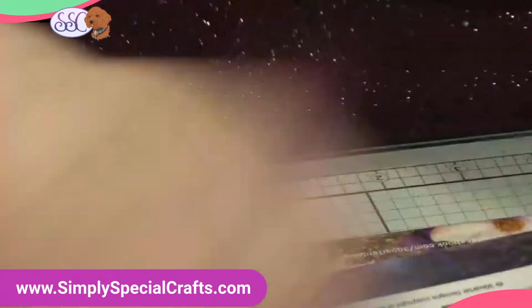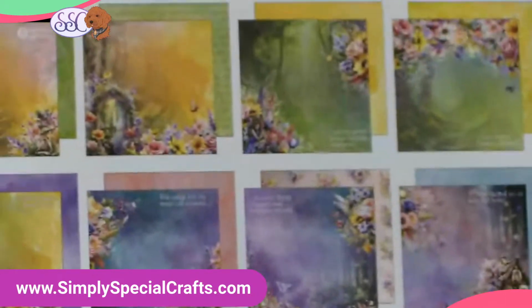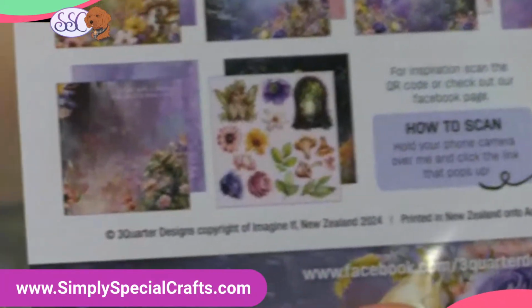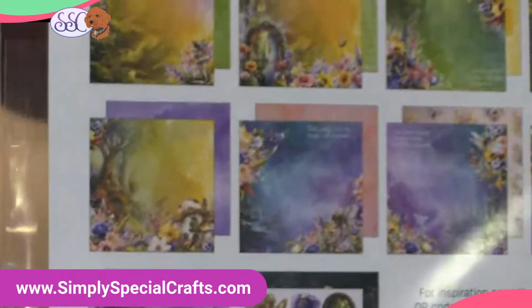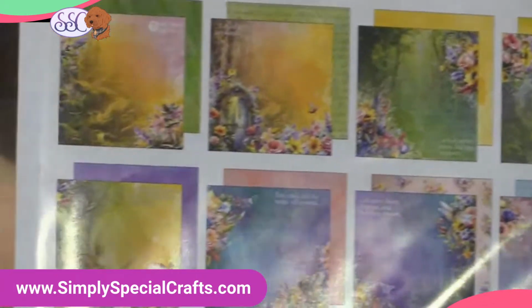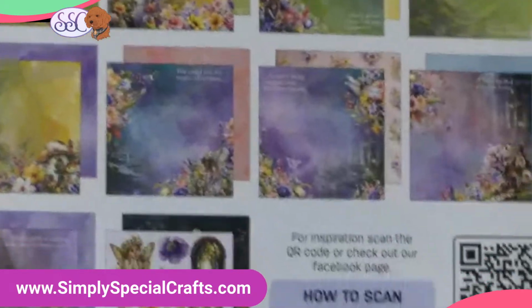Another one from 3/4 Designs, and I only have 2 pieces of this one so far. I didn't send it all, but we'll get more pieces. Here is the Fairyland 8x8 pack. Look at the colors in this one. Just spectacular colors. Oh my gosh. Margie can look at this and say, darn it, Debbie. Oh, beautiful.